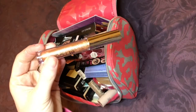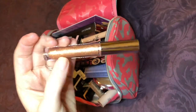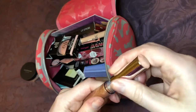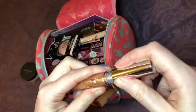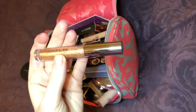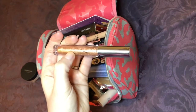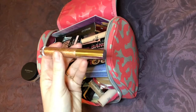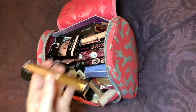I then have this Studio 10, don't even know what it is, it doesn't actually say. It's either a glittery lipstick or a liquid eyeshadow. I don't think I've even ever swatched this or used it. I do think it is a glitter eyeshadow from what I remember. I don't think I'm going to use it in all honesty, so I think I'll probably put this to one side again to stick in a future giveaway.